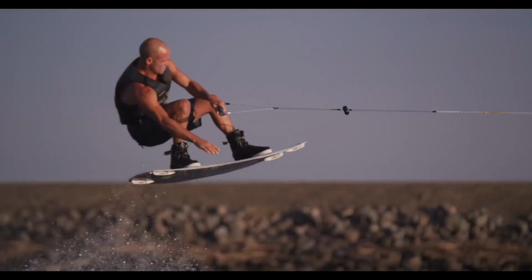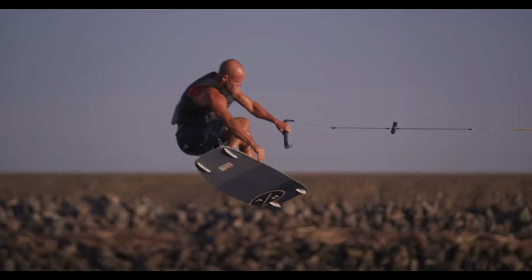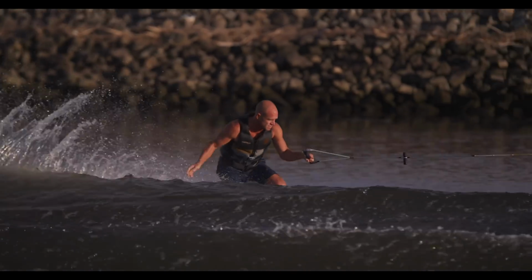So you really want to think about using your quads, chest up, handle still, and that allows your weight to go back into your feet in a much longer, slower, drawn out time. And then that line tension doesn't feel like it's such a hard hit. People don't think about that. Hard landings, everybody thinks it's through the board, not really thinking about the handle.